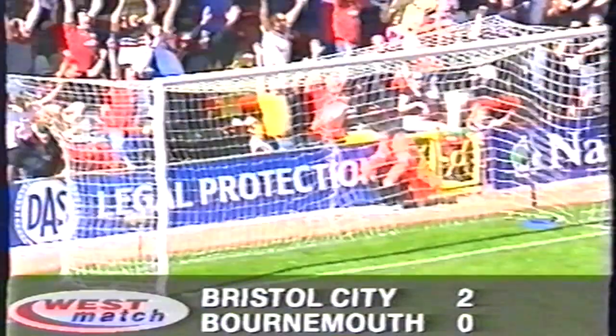Mortimer. Great ball, Akinbaye, great finish. It's as simple as you like. And Adi Akinbaye milks the moment. That was a clinical finish from a precision pass by Paul Mortimer. And Bristol City are on their way. Great goal. And appreciated by all bar the Bournemouth contingent inside Ashton Gate.